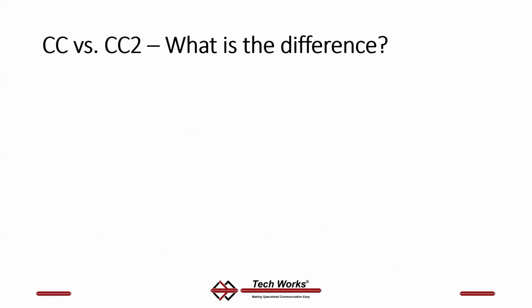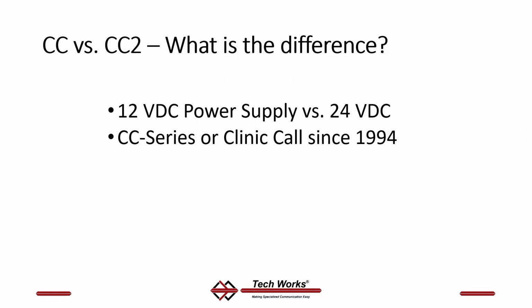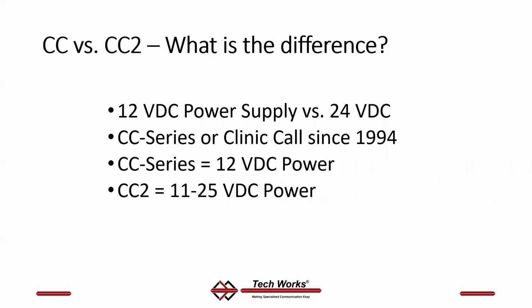So let's talk about what has changed in Clinical Hall over the years. For those of you that knew what a CC was, what's the difference between that and a CC2? Well, the old CC was 12 volt and CC2 is 24 volt. That's the biggest difference. There was a reason to change the compatibility. Basically, the CC series started in 1994, and back then, 12 volts made more sense. But for power considerations, efficiency, size of wire, et cetera, it made a lot more sense to go to 24 volts going forward. The CC series was 12 volts only, where CC2 will run on anywhere from 11 to 25 volts.